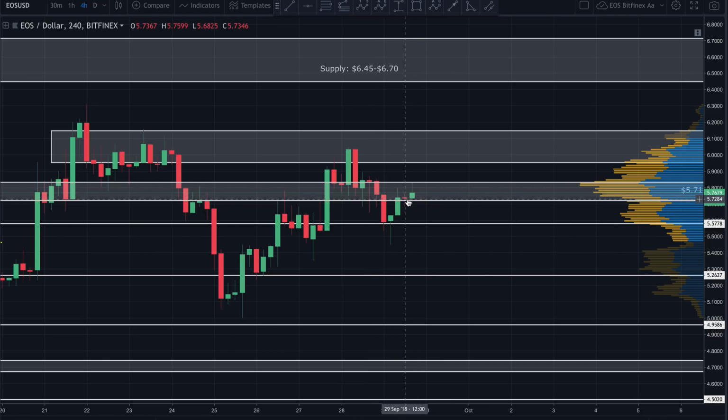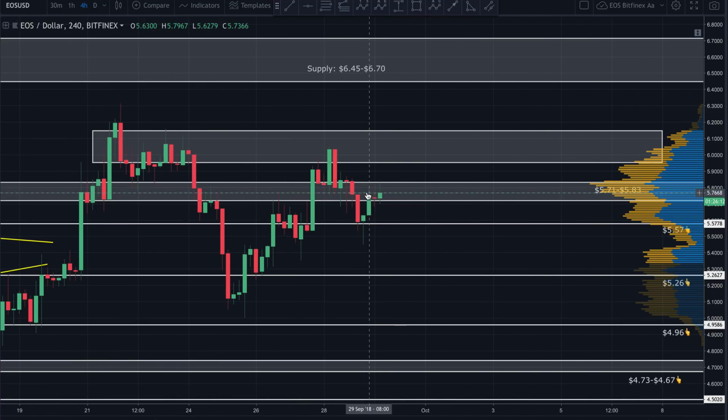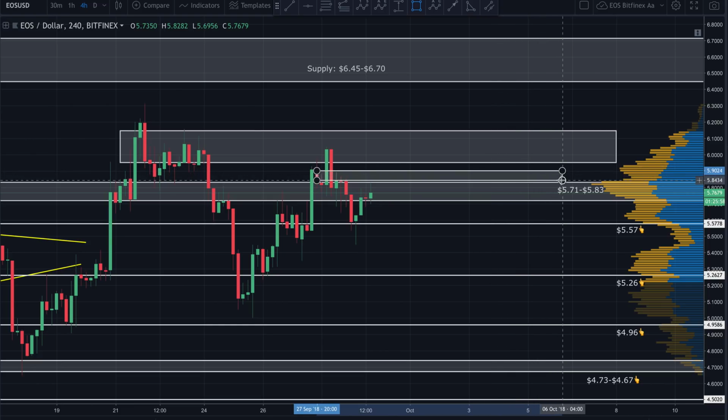We're coming up here, guys. We're entering into this 5.71 to 5.83 zone here. Looks like it's consolidating somewhat. What I'd like to see is price break above this 5.83 zone. I need to see it get above that zone, guys. Preferably come up and test this prior order structure right here, where it looks like it created a little bit of a supply zone right in here.